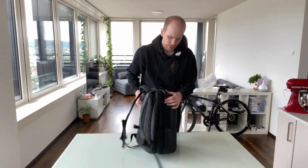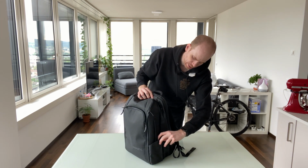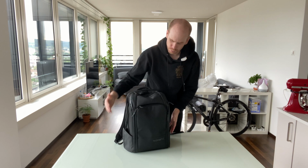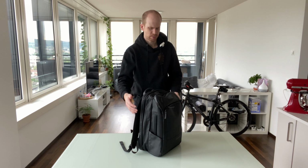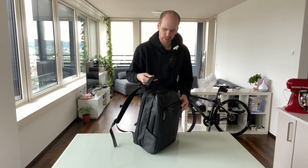So, staying a little outside, you have these wonderful magnetic, coming-back bottle holders, which I really, really like. One of the major things I didn't like about the Nomatic 15 liter was that it took away space inside of the bag, while this one here is an add-on and you have easy access to it. That's really nice. You have a handle on each side, a handle on the top, no handle at the bottom. The travel bag has it, but usually, I mean, you know how you put a backpack inside a compartment in the airplane.